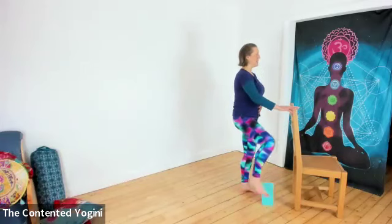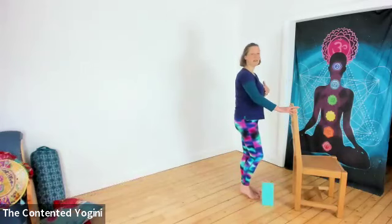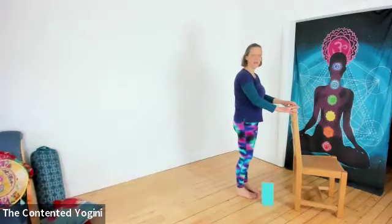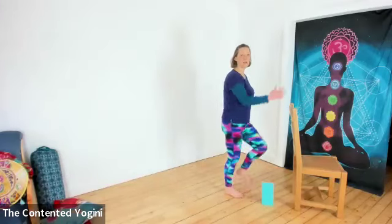Nice and firm in the belly, and keeping the chest lifted as much as possible. Last one, up, out and down, up, in and down. And then here, either holding on or not, just doing a little march in place.